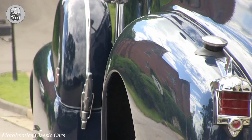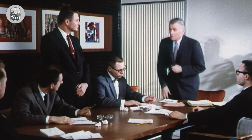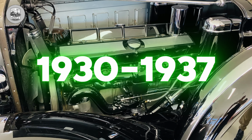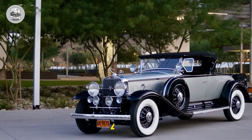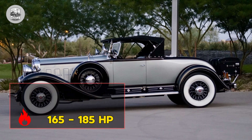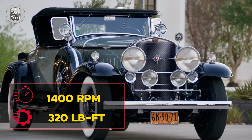But what made this engine truly strange and magnificent wasn't just its power. Cadillac produced not one, but 2 distinct V16 engines, spanning 1930 to 1940. The first V16, from 1930 to 1937, was a marvel of engineering for its time. It had a displacement of 452 cubic inches with an overhead valve configuration, producing between 165 to 185 horsepower at 3,400 revolutions per minute and 320 pound-feet of torque at a low 1400 RPM.